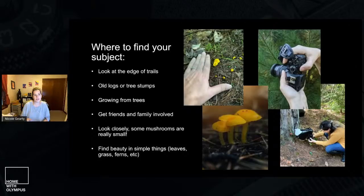Grass, even when you have the grass, it's bent over with some droplets of water on it. You could even try refraction photography off of that. And there's always a lot of ferns. If you can't find anything else, there's always a fern wherever you go, and they're really cool and you can make them look really magical. So just try to find beauty in the simple things.